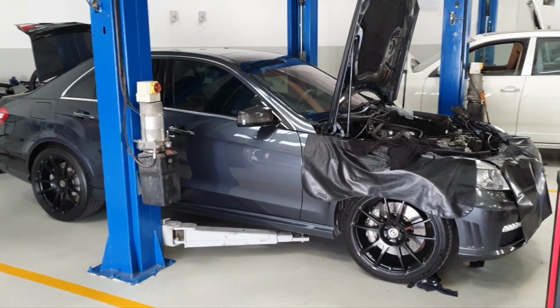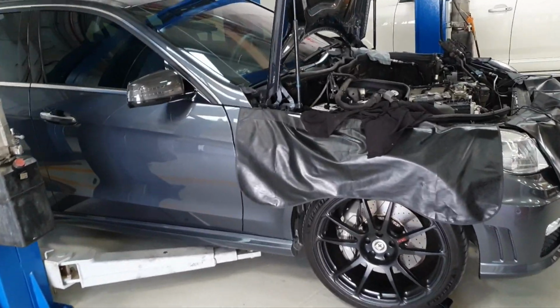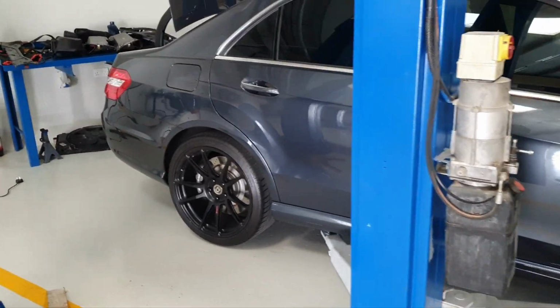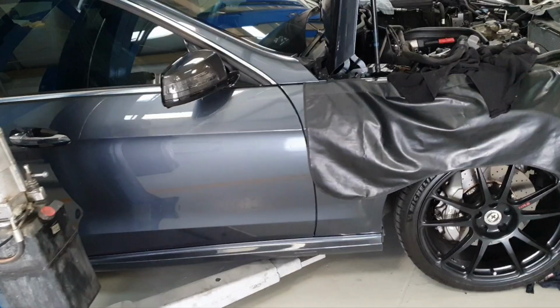Saturday, December 23rd, 2023. E63. One of the cleanest E63 that I have seen. And very nice color, by the way.